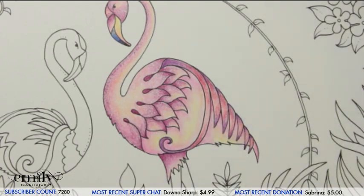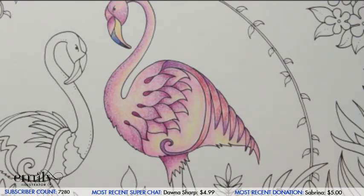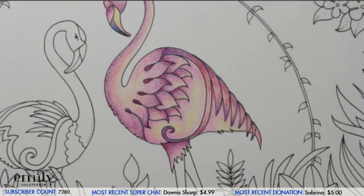Okay, so for that bottom part of the beak, we did hot pink, peaches and cream, and ivory.